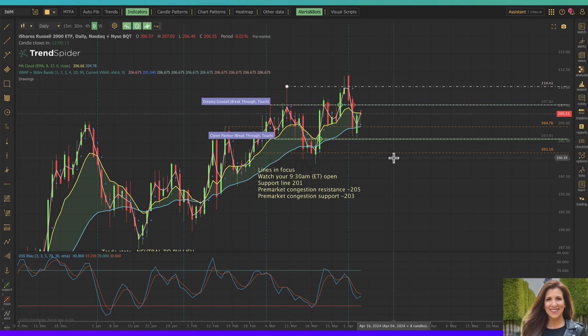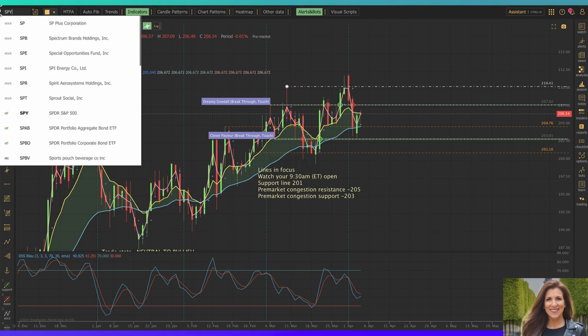So right here, this is what we want to watch for. We had it test this area. I want to test it again to see if that'll happen. But that is what we are looking at here. My thought is if it pulls back to 200, it might give us a better formation to take a look at. Let's hop to the SPY.